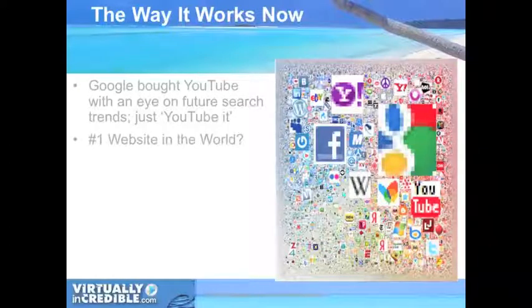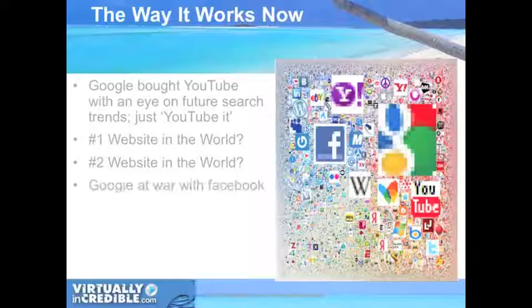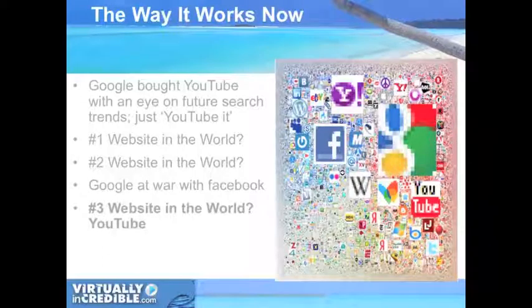Let's look at this. The number 1 and 2 websites in the world are kind of a toss-up between Google and Facebook. It kind of depends who you ask and what statistic we're evaluating. But let's just say Google and Facebook are the biggest 2 websites in the world. Can you tell me what the third is? You might be surprised to learn that the third is YouTube. And you might also be surprised to learn that Google is currently at war with Facebook. And I'll tell you why.